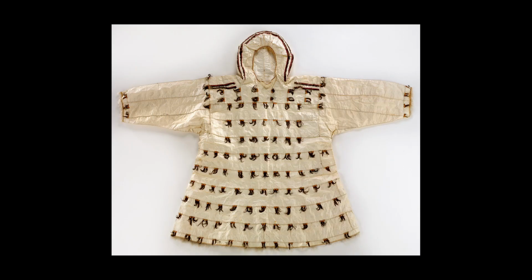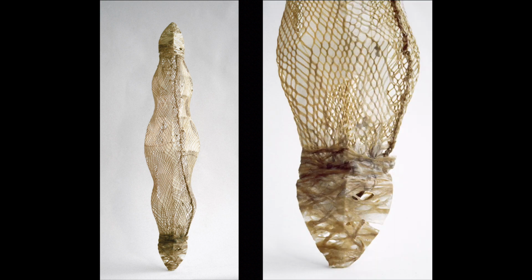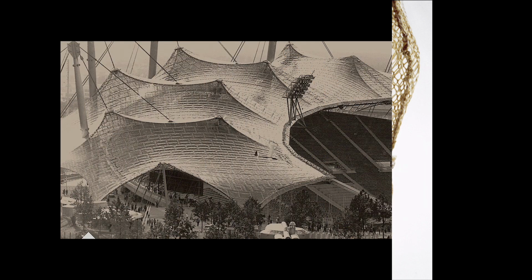Shortly after that trip, I became aware of these gut parkas made by native Alaskans, made from walrus intestine and whale intestine, and I decided that that material really had some promise for me. I used sausage casings, hog intestines, and I built a series which I titled Viscera Series. This is the late 1980s, inspired by organic forms.